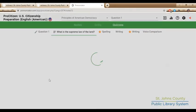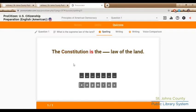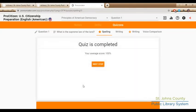The next option that we have is a spelling exercise. It's muted, but you will hear them speaking the sentence, in this case, the Constitution is the supreme law of the land, so they want you to spell supreme. So you definitely get some vocabulary in with this to learn how to spell some of the important words that will be showing up in the naturalization test. And if you get it right, it gives you a thumbs up, and you go on to the next step.